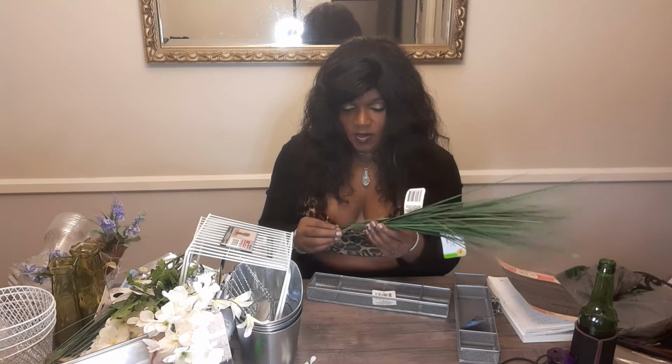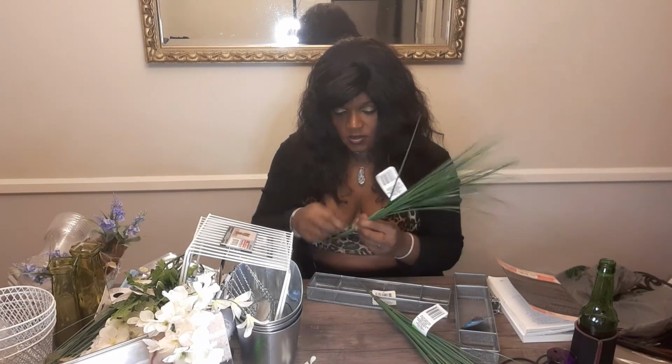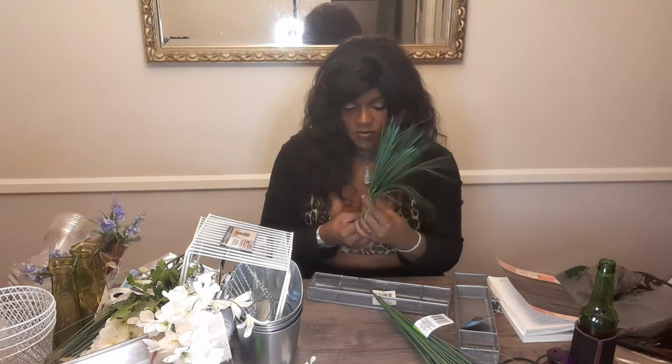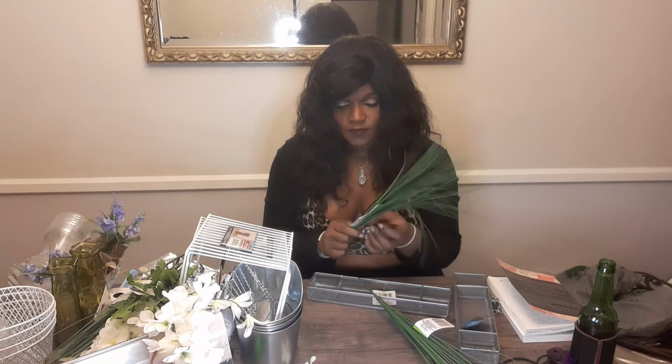This one is coming apart, which is ridiculous. Literally, it's unrolling. Like, you did not just buy me now. I'm gonna unroll and prove to you how you didn't pay attention to me.